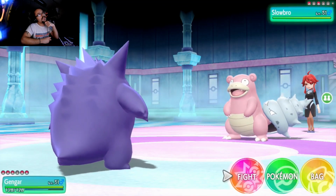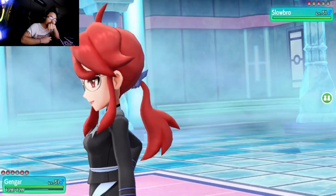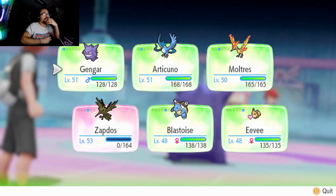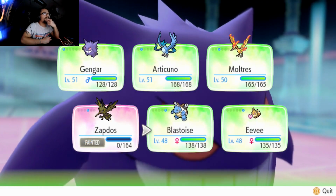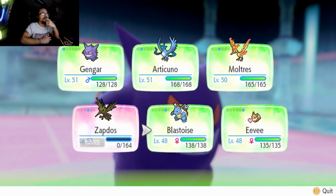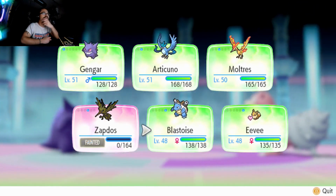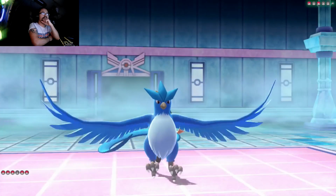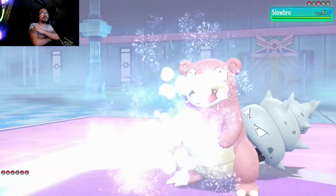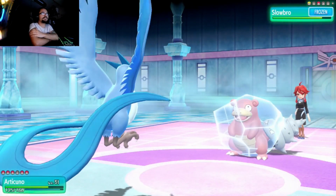This is a psychic type. I'm gonna switch out Pokemon. Gotta switch them out. You know it's true. When the type advantage is against you, you switch them out, Pokemon. Ice Beam. Is it Slowpoke? Slowbro? Psychic and Ground? No, it's Psychic and Normal, is it?